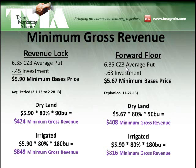The first contract is called a revenue lock contract. It allows a producer to use an averaging put option to guarantee a floor or minimum base price of $5.90. So how that works is if the February 1st through the February the 28th of 2013 average comes in below $6.35, the producer receives that back. If it comes in higher, the producer has unlimited upside from that perspective.